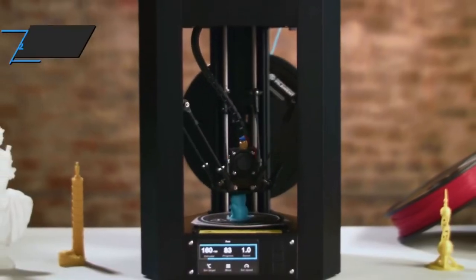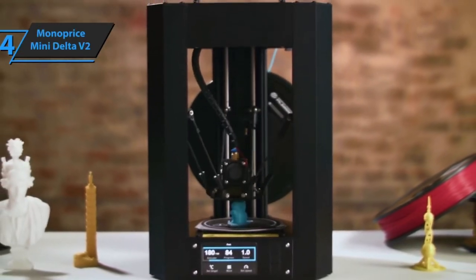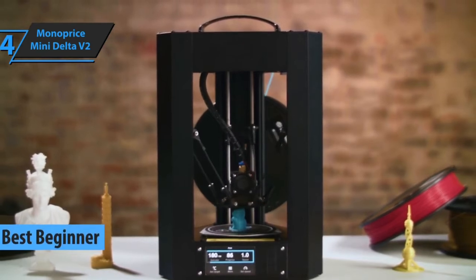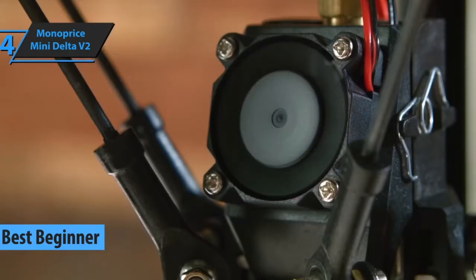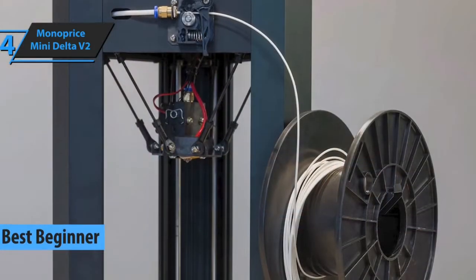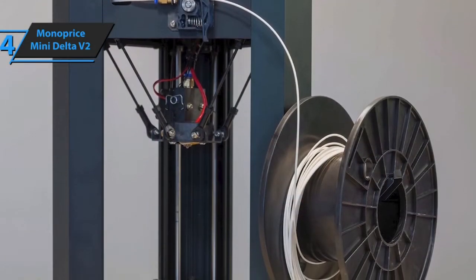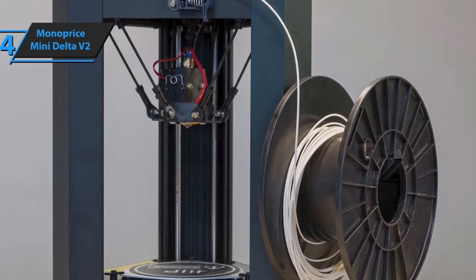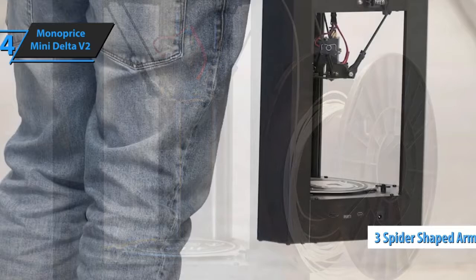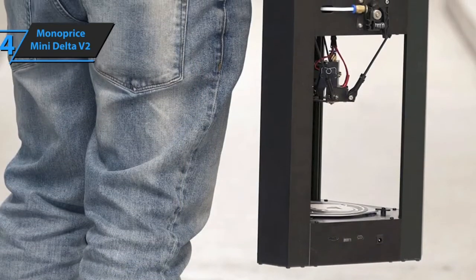If you're a newbie in this field, look no further than the Monoprice Mini Delta V2, also known as the best beginner 3D printer available on the market in 2022. This model is a cute little printer, only 14.5 inches tall. While most 3D printers use left to right and back and forth rails that slide the print head, the Delta 2 uses 3 spider-shaped arms, with the print head attached in the middle. Move one of these legs up and the print head will move in that direction.